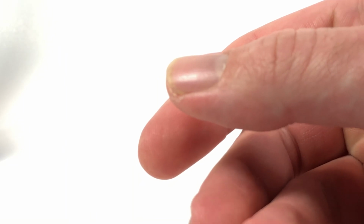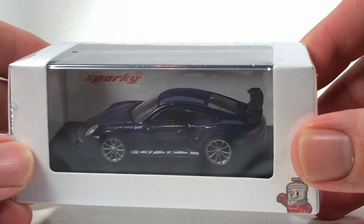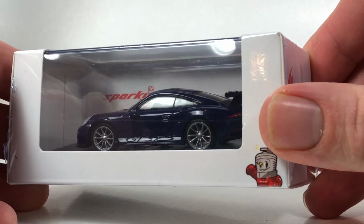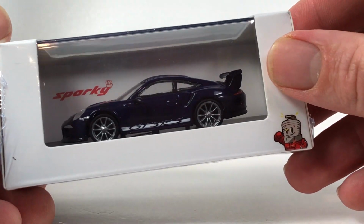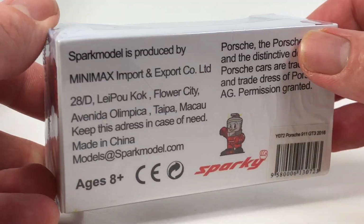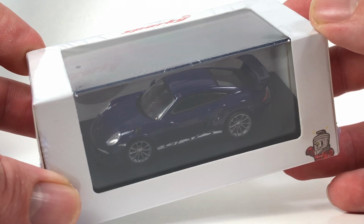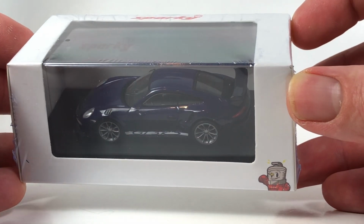All right, so another awesome piece. Oh my goodness. Had no idea this was coming. This is a Sparky model, Porsche GT3 RS in like a midnight blue or purple. Is that purple or blue? I can't really tell. But we cannot waste any time opening this because, oh my god, this is so crazy. Dude.